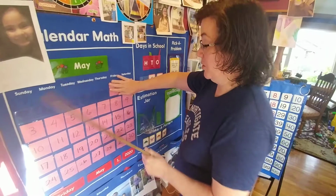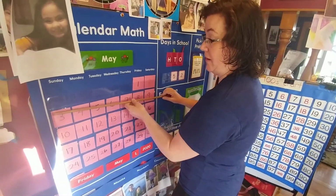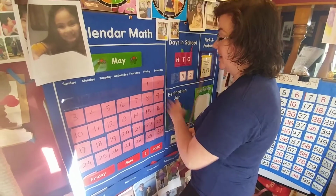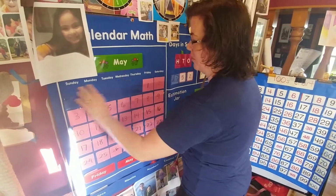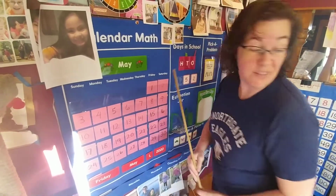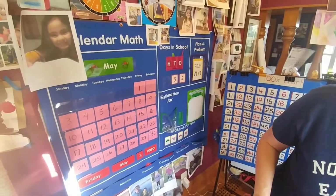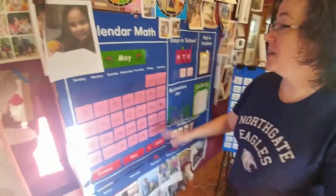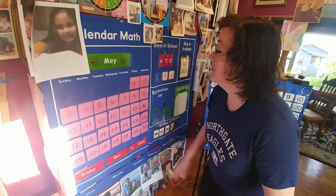This week is very short, but in May we have 1, 2, 3, 4 weeks. 4 weeks. And these are sort of part of the week we've had, which is mostly April. But every row is a week. There are 7 days in a week. Let's do it. Days of the week.